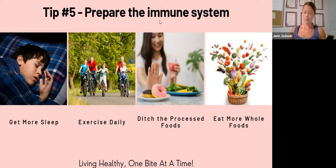I don't know if you've noticed, I'm sure you have, but every time our kids go back to school, they all get sick within 6-8 weeks and they've all got a cold of some kind. So tip number 5 is prep your child's immune system, and prep yours, because the last thing you want to be doing is having to take more time off work while your kids are home with a runny nose, and then you catch the same thing, right?